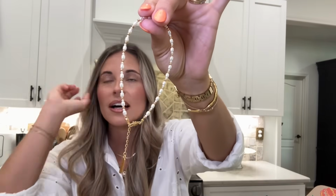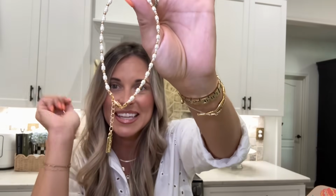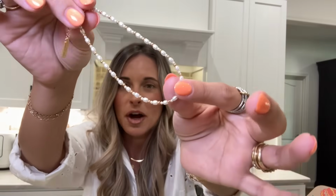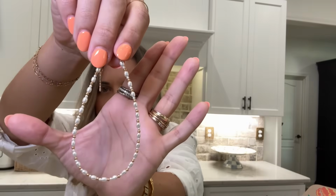So the first one that I got was from Set in Stones, and it comes in this really pretty little pouch, and it's this little anklet. And I love an anklet around the summertime, like an anklet with a good tan. I just love it. So I'm actually gonna probably wear this tonight. I'm probably gonna put this on and not take it off. So look at that, the little gold details and the pearls.